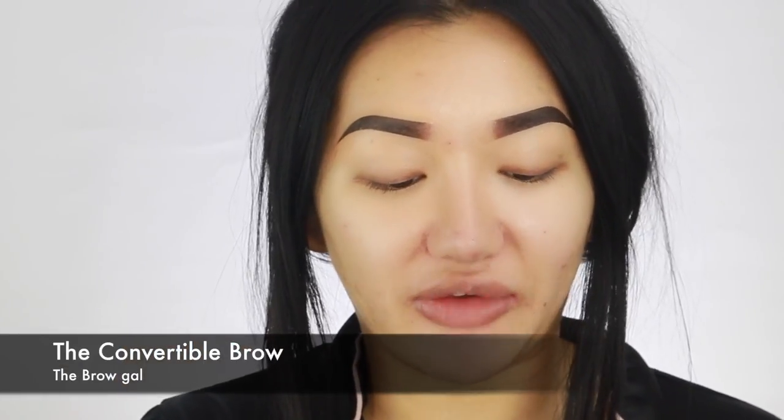I'm going to feature this in my favourites probably because it's really good. You can use water on it and it creates a pomade kind of thing, and then you use a powder bit and it doesn't ruin the eyeshadow and you put water on it. Amazing!